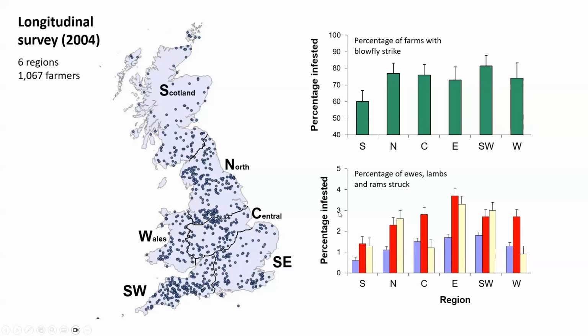Okay, so we're talking about the percentage of ewes, lambs, and rams that are struck. In Scotland, in this particular survey, we had around 1% to 2%, whereas in the southeast and southwest, it's much higher. It's around 3% to 4% of lambs struck each year. Okay, so these are the sorts of numbers that we typically expect to see with the use of insecticides. So even with the use of insecticide, we would expect to get 2% to 4% of lambs and 1% to 2% of ewes struck each year.